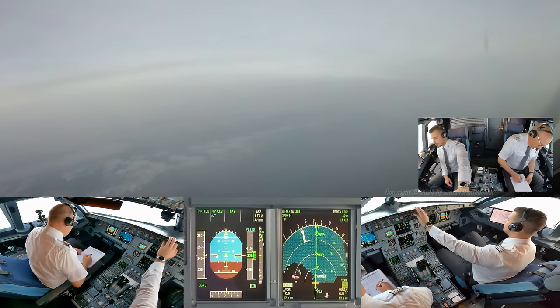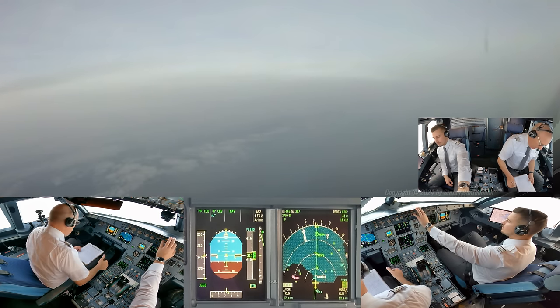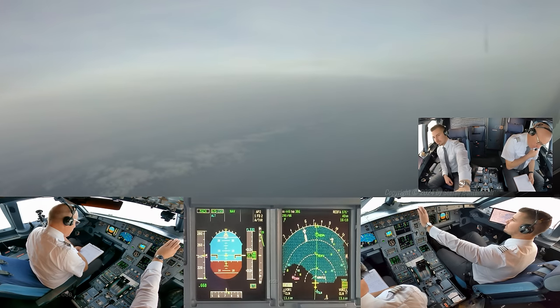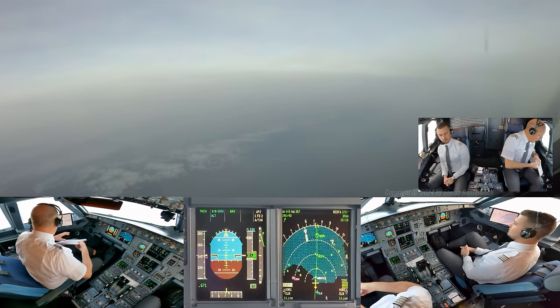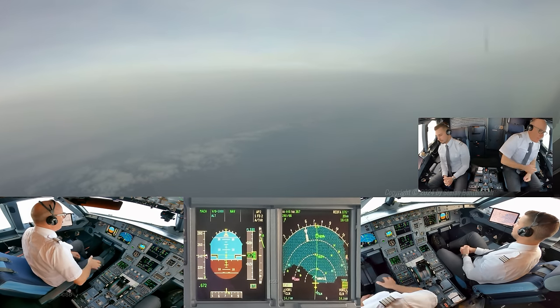So that far is 18, so we are 1 minute ahead. We are making 300 already. Max, very good speed. And we are very good on the fuel, it's 1 ton extra. We're good. 300, 51 echo. Fine.